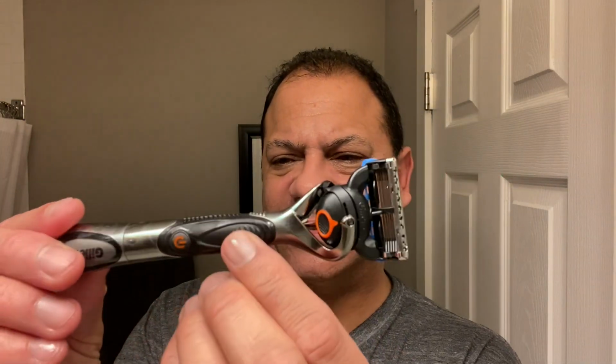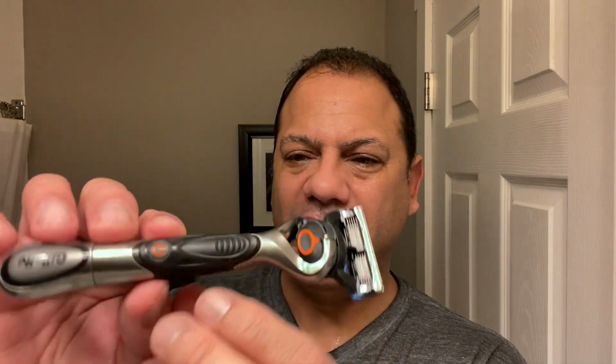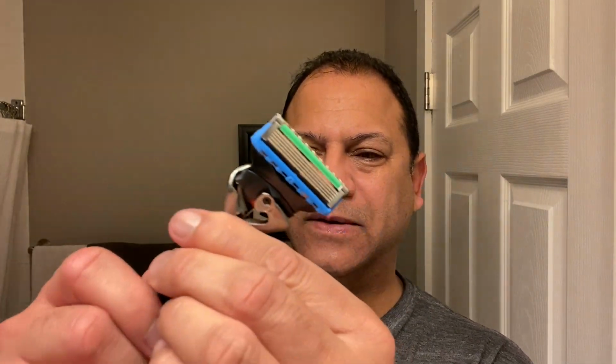I'm going to open this up. We'll do an unboxing. Love the new packaging. Recycled cardboard. Much easier to open. In the box, we have this beautiful, beautiful Power Gillette Proglide razor. Battery's already loaded up. It's a strong current going through here.